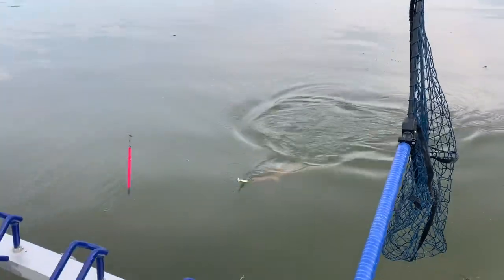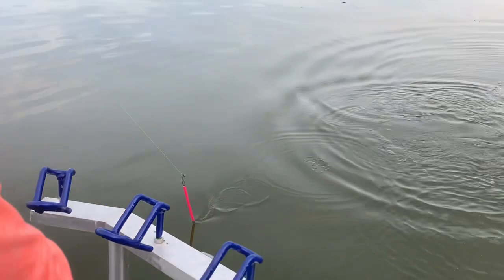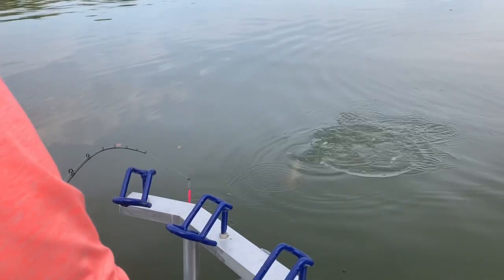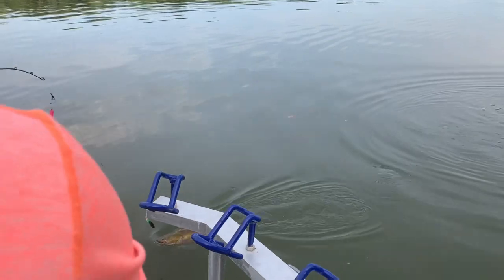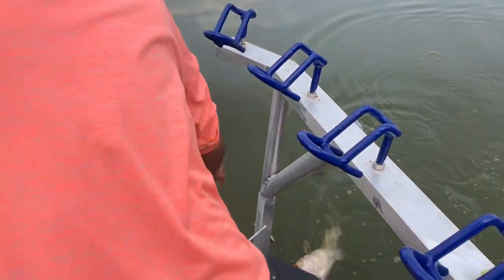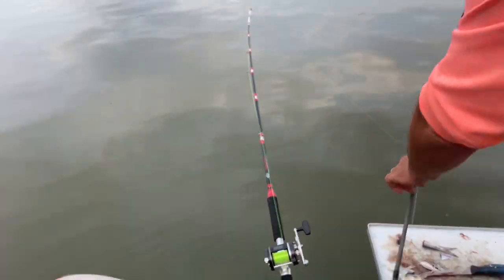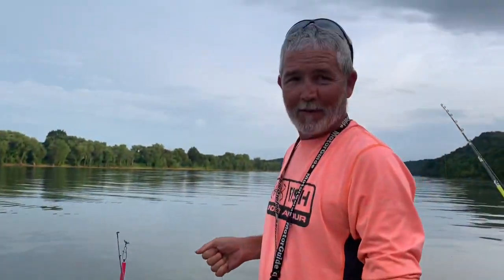Really? It's a flathead. And I was wondering why he was putting up such a fight, because he didn't feel as big as much as he was fighting. He didn't feel like he was a monster. He's just a little mean flathead. That kind of goes along with the point we were just talking about, right?